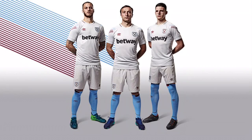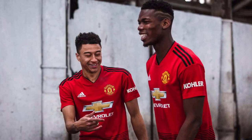So now into the top 3. We've got 3 more teams. One of them is Man United. They're in 3rd place. When I first saw this kit, I really wasn't a fan of those black stripes on the bottom, but seeing them in action, seeing it on the pitch, I really did start to like it. This is the jersey for me. This is probably my favorite of the entire Premier League this season. Made of recycled plastic, much like Real Madrid's third. Adidas has started to do this. I just really like how it goes with the Chevrolet logo.